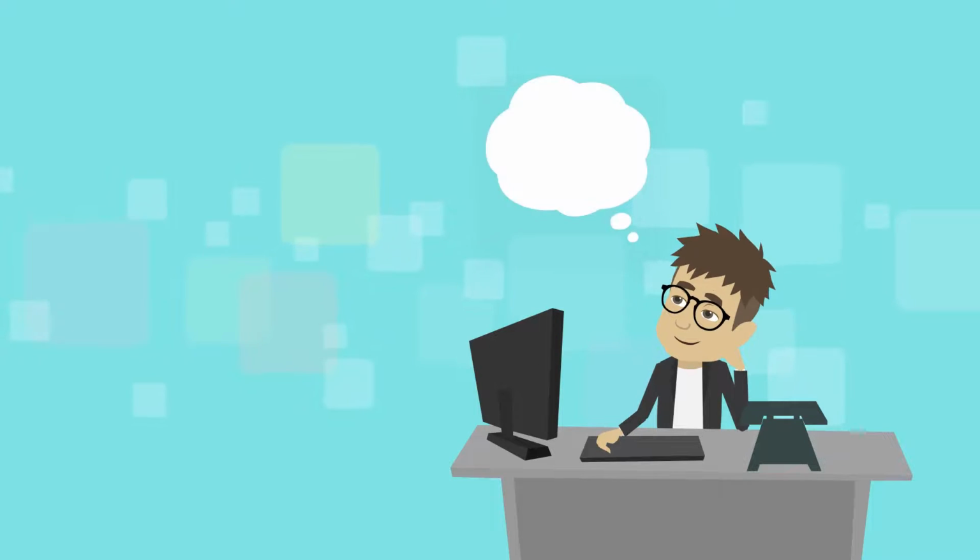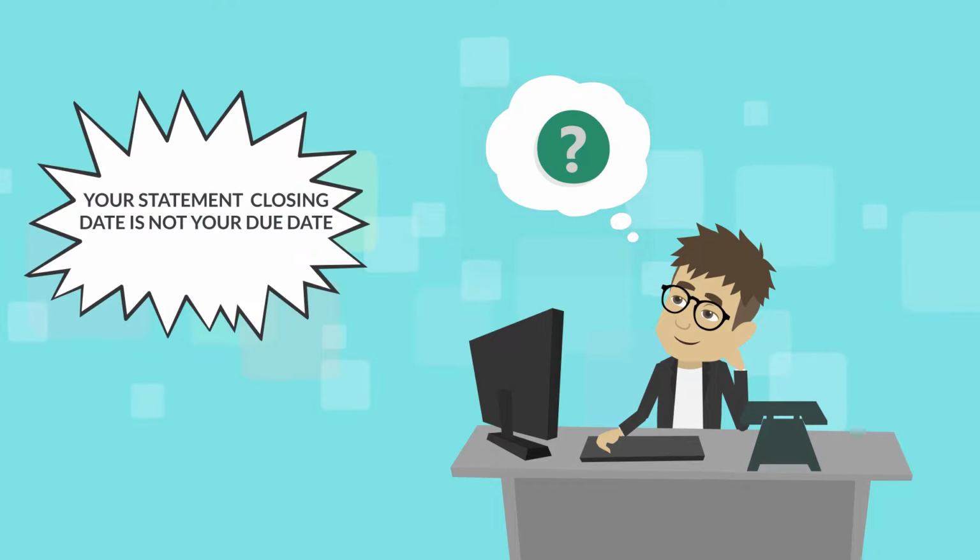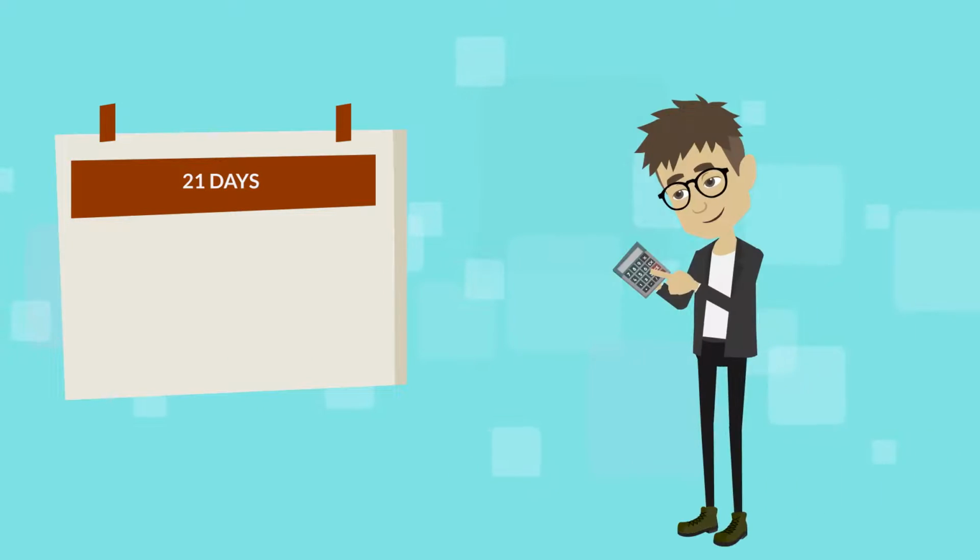In order for all this to work, you must know when your statement closing date is. Your statement closing date is not your due date. Your due date comes at least 21 days after your account statement closing date. In order to calculate your statement closing date, add the number of days in your billing cycle to the previous account statement closing date, which is included in your billing statement.